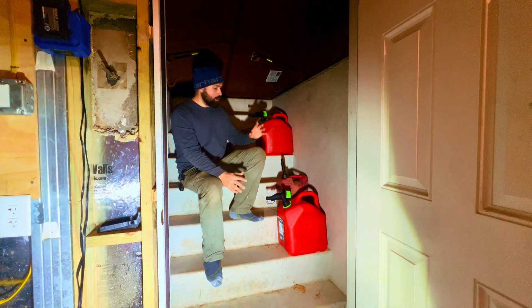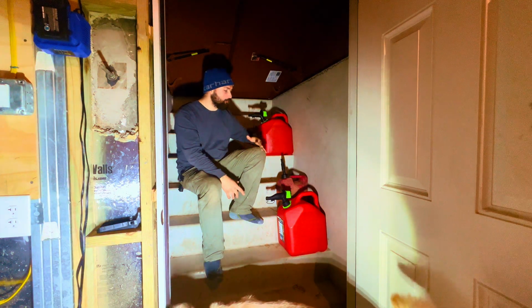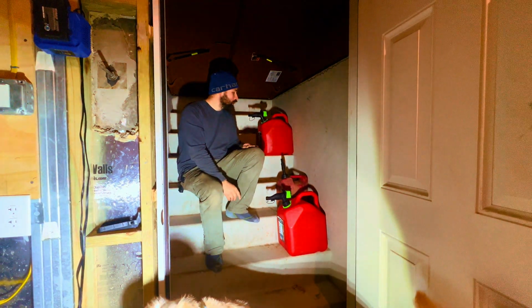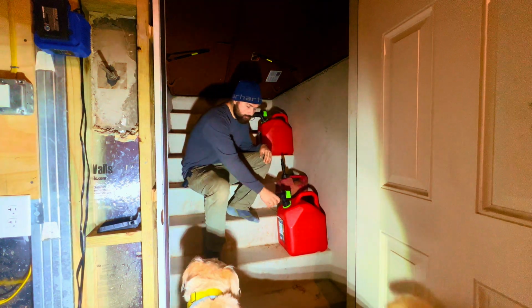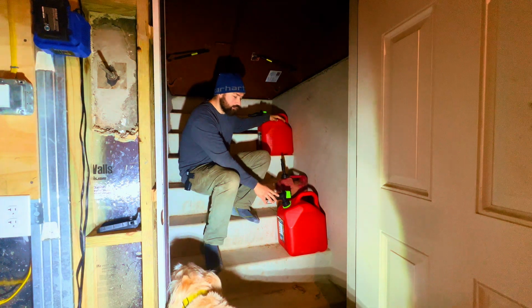That's a must have. I keep my gas outside our basement in our Bilco basement doors. Unfortunately, we had to have Bilco doors, but these are 5 gallon gas cans. They are full. They have their fuel treatment.